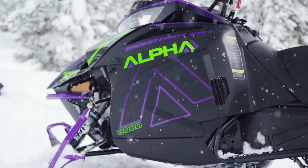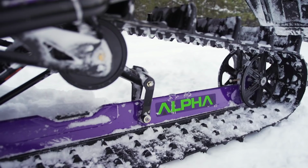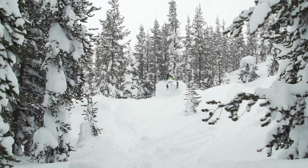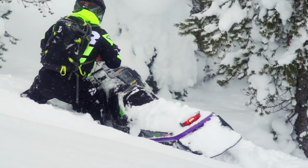Arctic Cat's Alpha 1 single-beam rear mountain suspension has been put to the test out west by the Black Cats, and this season has proven to be a serious benefit out on the hill. Utilizing a single-beam triangular rear suspension rail, the Alpha 1 allows the track to conform to the terrain and offers more flex out of the track than any other articulating or flexible track system.